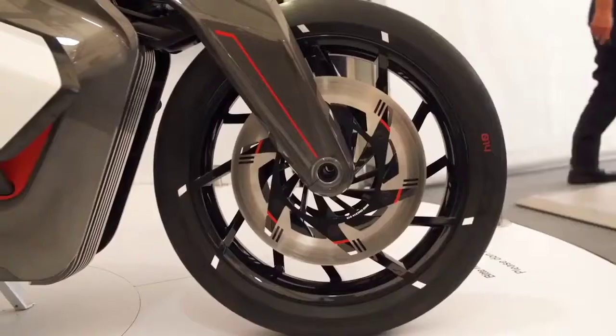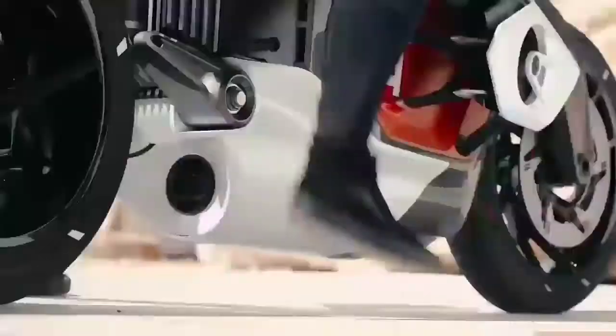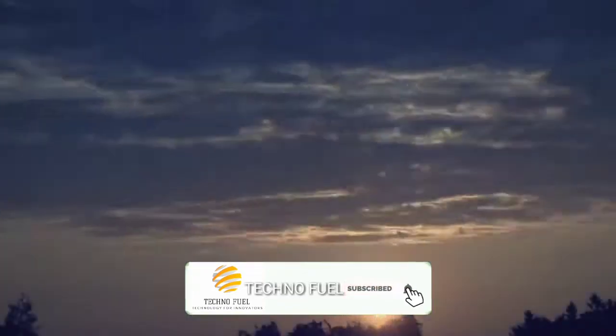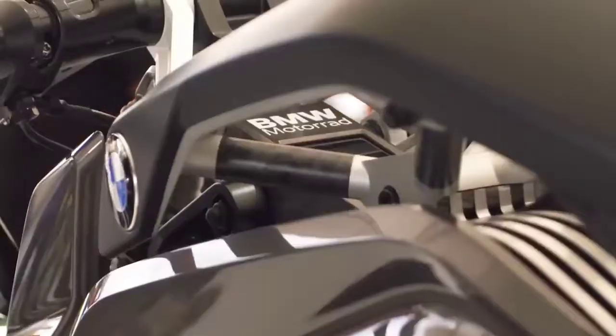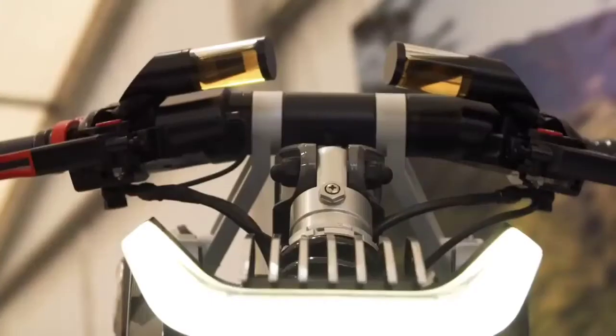BMW Vision DC Roadster. You may not have heard the term boxer engine, but we can explain it all to you. A boxer engine is a piston internal combustion engine with a unique design, in which the cylinders are positioned in front of each other at a 180-degree angle. This allows for the mirroring movements and the opposing pistons.